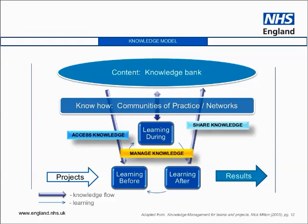Just to note, the learning phases here are circular, such that a team's accumulated knowledge in one phase can inform the next phase. And if the project is a large-scale one, perhaps if it's got implementation at multiple sites, then the packaged knowledge of the learning after phase from one site can become the learning before input at the next site. And so on a large-scale project, you may go around this model multiple times. But what it basically boils down to is about supporting teams to access, manage, and share knowledge at the right time.